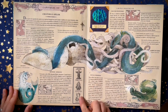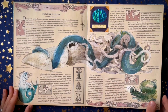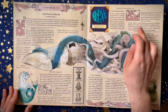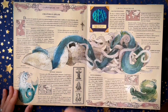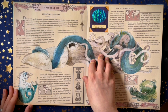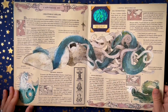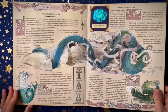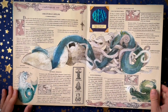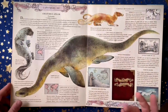Then we have some species of fishes here. We have the leviathan. We also have the sea serpent. And here we have another specimen. It's skin from the tail of a sea serpent. Beautiful. Again, as you can see, it's very colored, and when you touch it, it really feels like it's from a dragon or a snake.